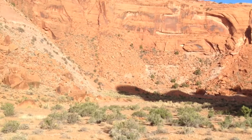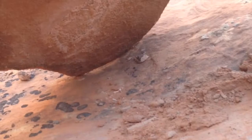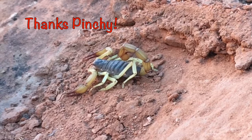Having made it back to Muley Confluence, was pleased to find the cache that I had buried. Let's see if my guard scorpion is still around. Nope, he took off. Well, nevertheless, thanks Pinchy for guarding my cache. Now with a fully loaded pack, I'm only about 2.5 miles from the Escalante River. So I'm looking forward to that. It'd be nice to freshen up in the river a little bit after 4 days or so on the trail.